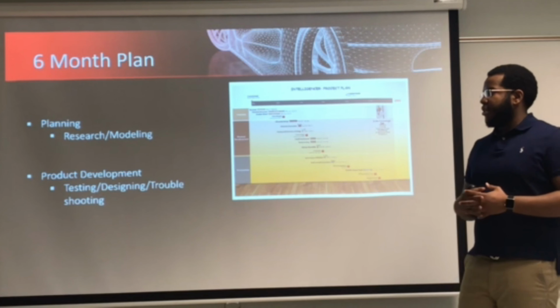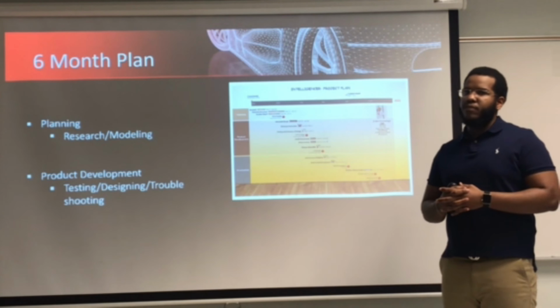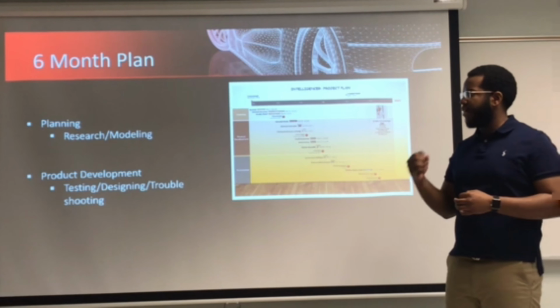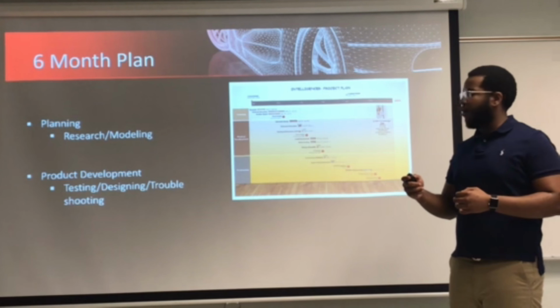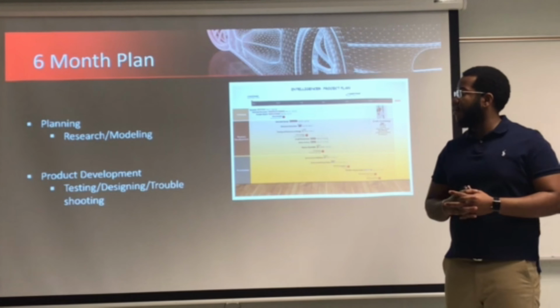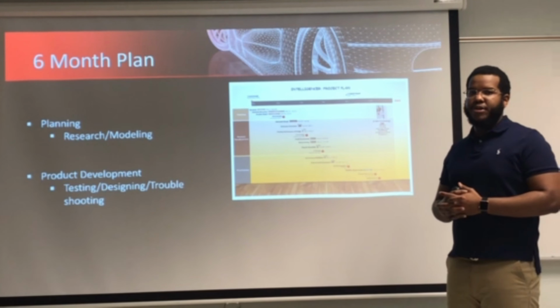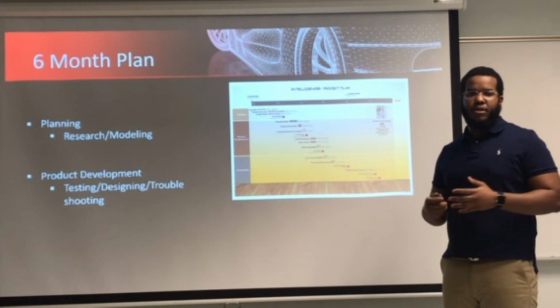We broke down the project into about 6 months. By December, we knew exactly what we wanted to build, which was this security camera for your car. So next I'll have my partners Lenford and Ryan come up and talk about the details.